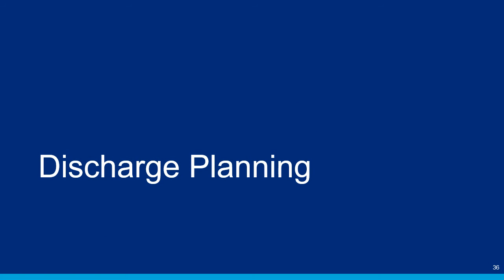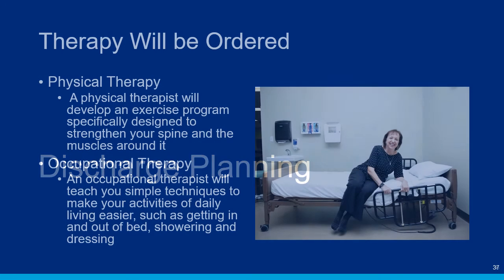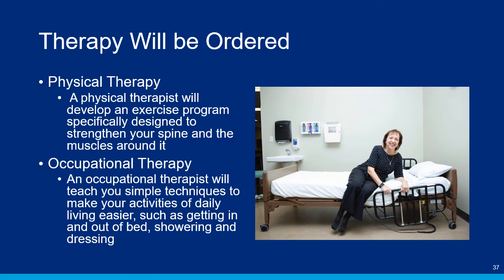The majority of our patients go home independently after surgery. However, some patients will require a discharge home with home health care, and some patients may require a short-term rehab stay. A physical therapist will evaluate you after surgery and suggest a safe discharge plan that is based on your needs. Your surgeon will take these recommendations into consideration when determining a safe discharge plan.